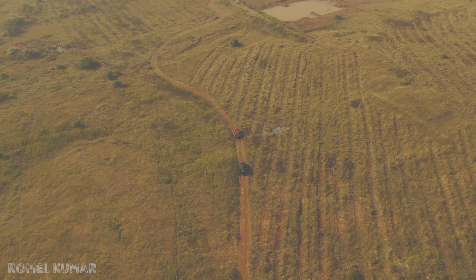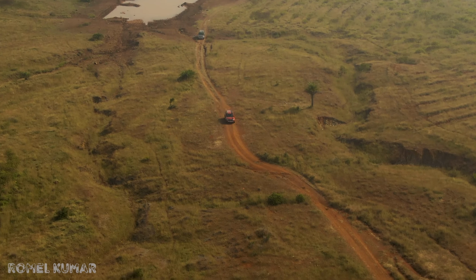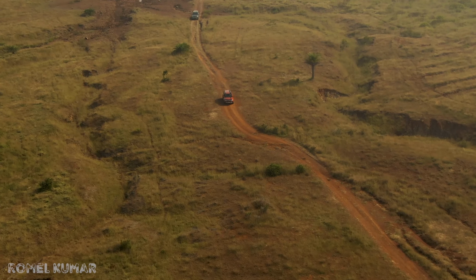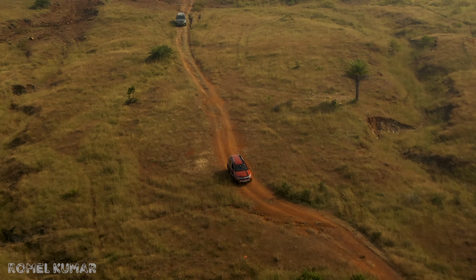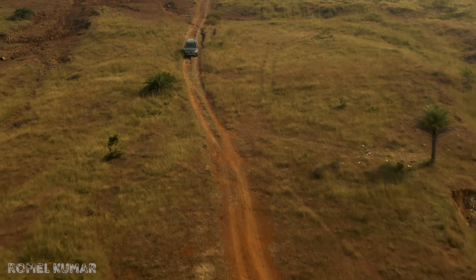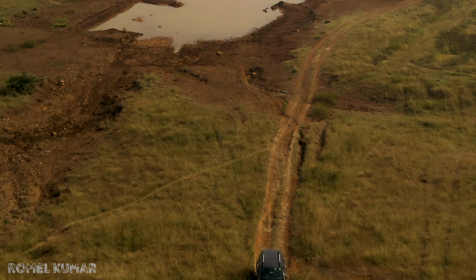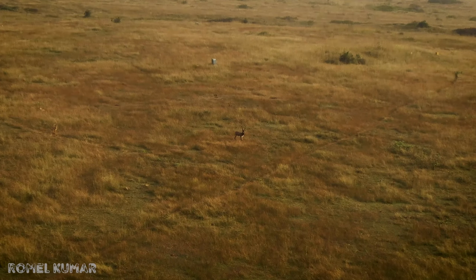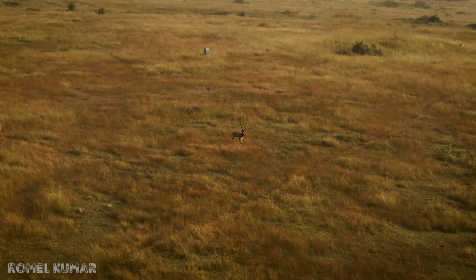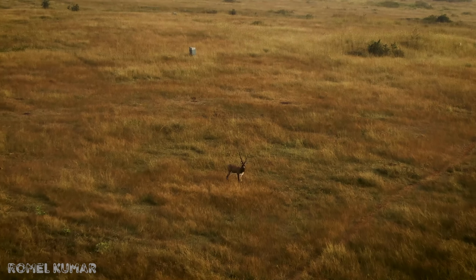Kolar is well known for its gold mines. But there's another thing it should be known for. After an hour of exploring the thickets, we got the first glimpse of the hero of our story. I think you must have guessed it by now. It's the black buck.